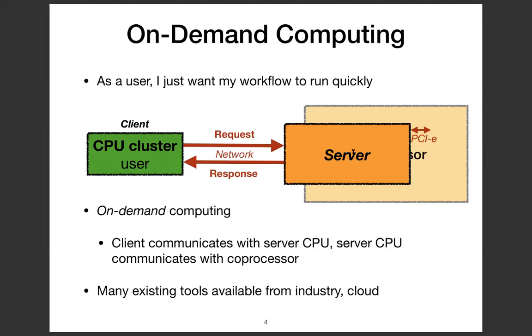This is a way to make things a bit more generic, and you can see that this starts to become something that's a bit easier to scale. And it turns out that there are already existing tools from industry and from cloud computing, where you could imagine this is also an almost necessary way to design the system.